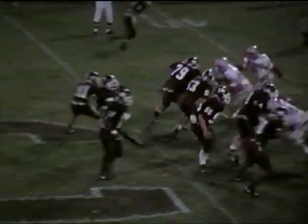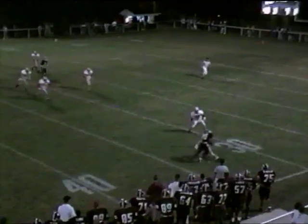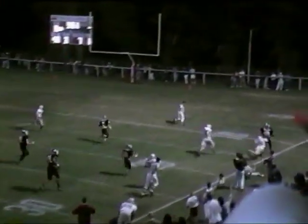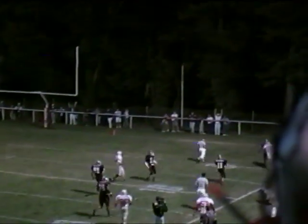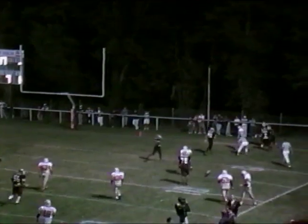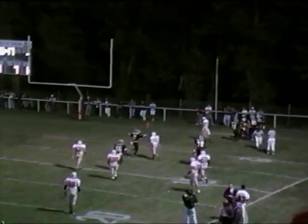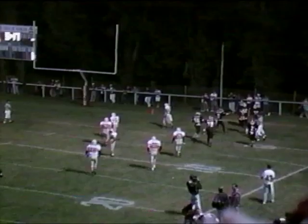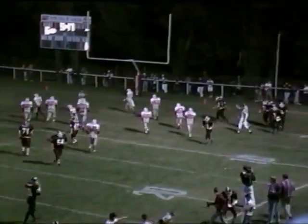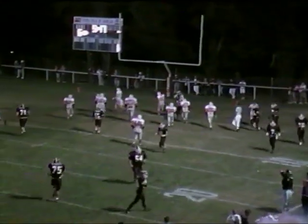Wideouts go both ways for the Redskins. Duckworth's back to pass. He's looking. He's got his man, and it is going to be caught at the 35-yard line by Baskins. Takes it on to the 30, 25, 20, head for the end zone, and touchdown. Corbin just really did not do a good job at all of tackling that time because Safford Baskins just really juked his way right through some Corbin defenders and took it in for the TD.